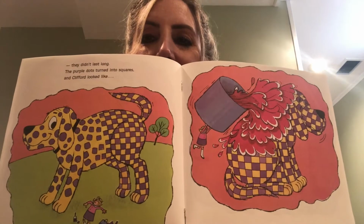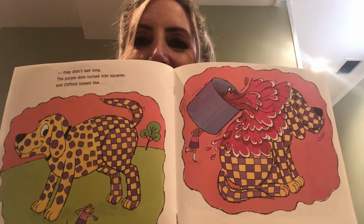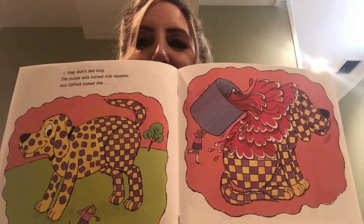Oh my goodness. Can you imagine a dog looking like that? Pretty silly.